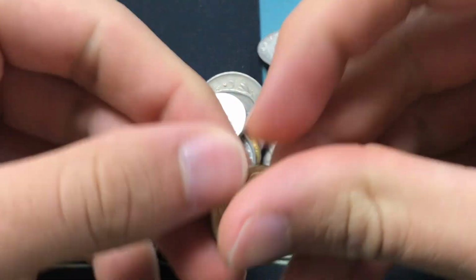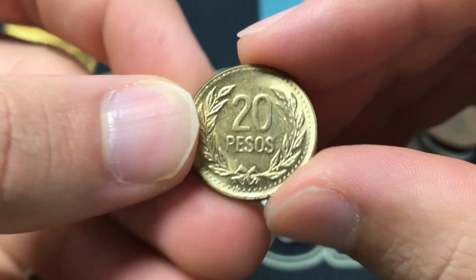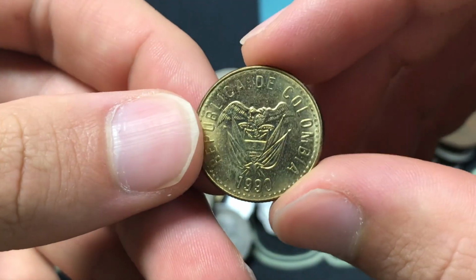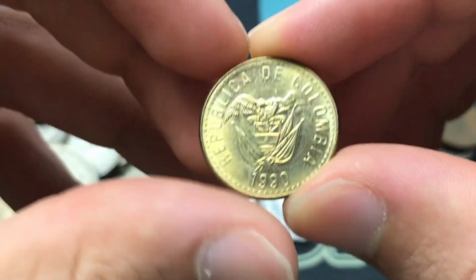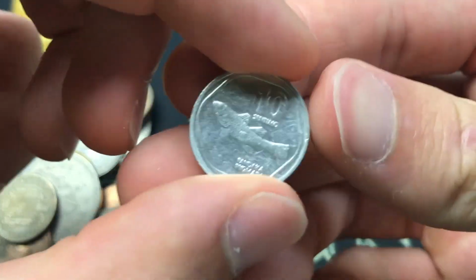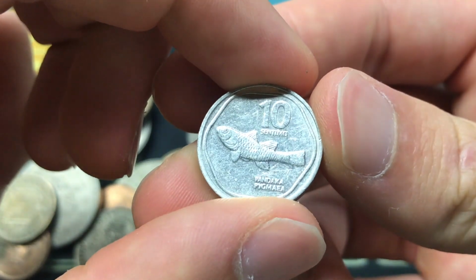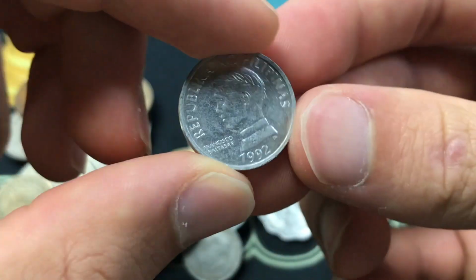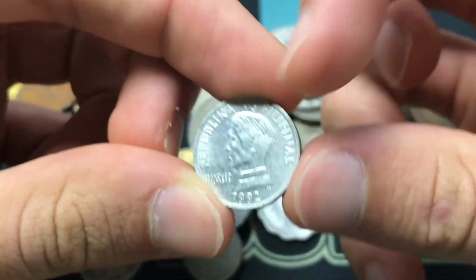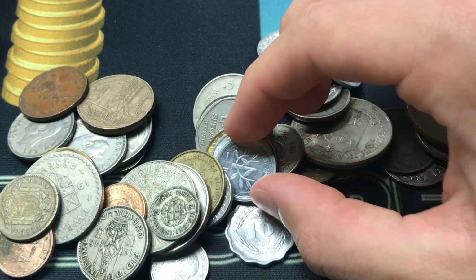Alright, so starting out, we're going to check out what this is. It's a 20 peso coin, and I'm going to guess from Chile. No, it's from Colombia, 1990, so that's in South America as well, and it's a good way to start the hunt, I'd say. We don't get too many coins from Colombia. Here's a 10 centimo, which I believe would be from the Philippines, and it is 1992. There you see the date, and Republic of the Philippines. We'll see what this is.